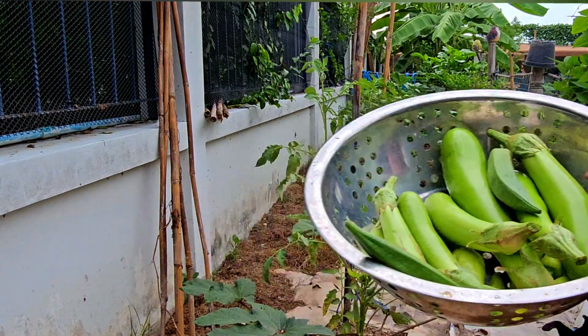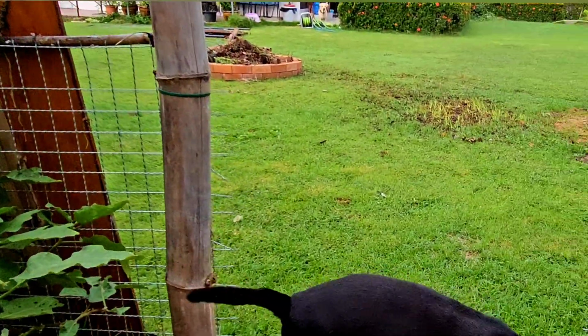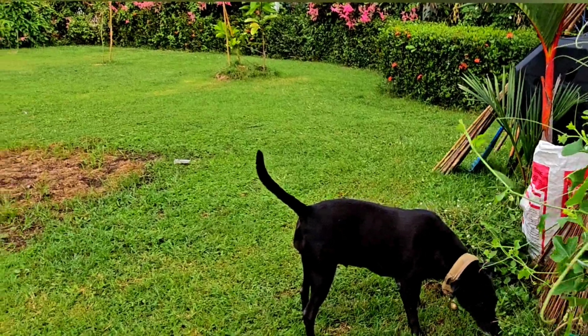Let's keep going. Blackie, no, out. You know you're not supposed to be in the garden. Out, out. Good girl. I know you're wanting to do your business, but you're not going to do it in the garden, huh?